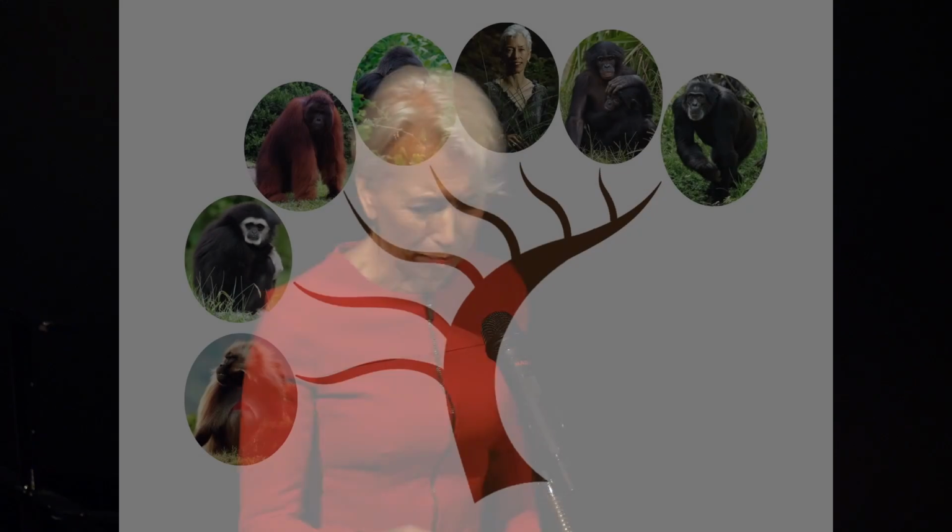I share her fascination with skin color, but mine comes from a different origin, not so much the artistic one, but why do we have skin that comes in colors? This is a fairly unusual situation for primates, as we'll see, and I wanted to know why.